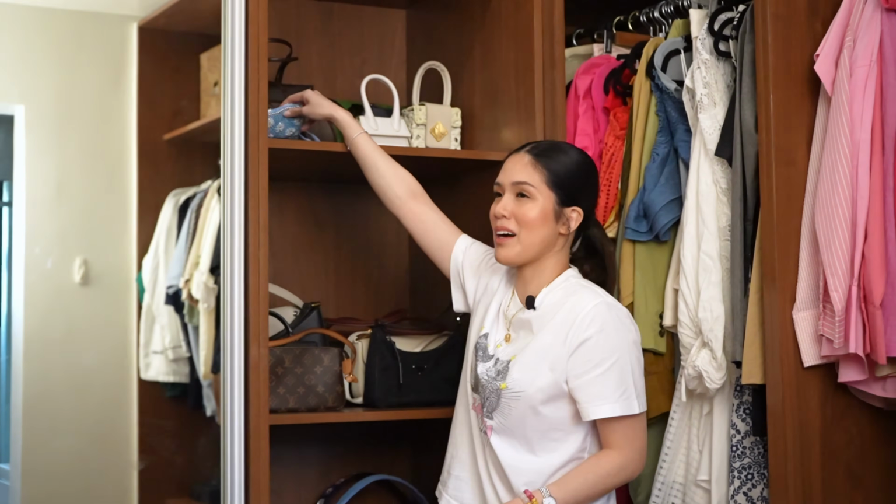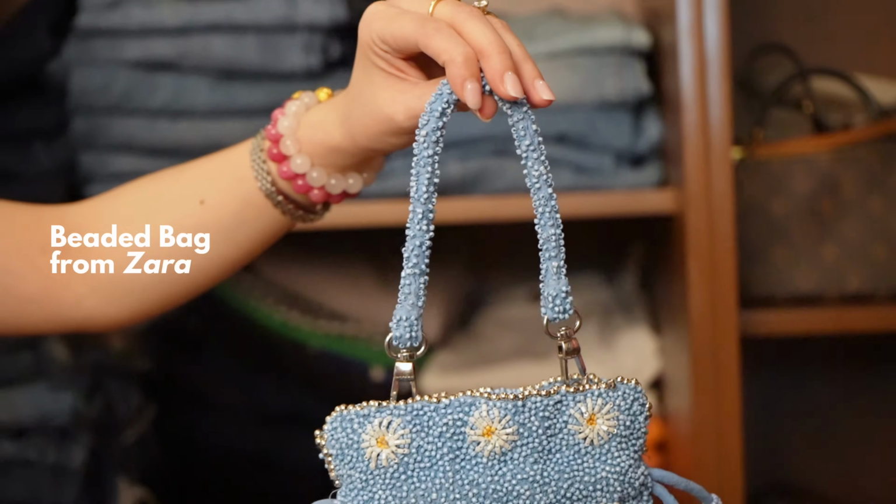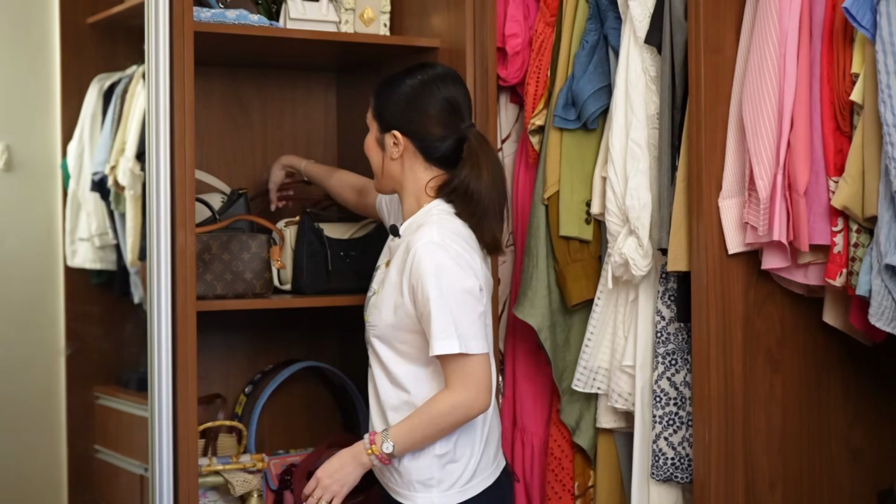I have another favorite bag. Favorite ko siya, but I don't know why I never use it. But I love what it does to any outfit. It's like a cute little Zara beaded bag. Blue little bag with little daisies. So cute. This I also love.